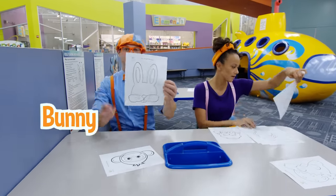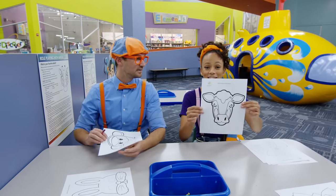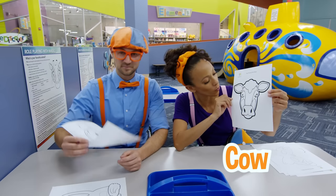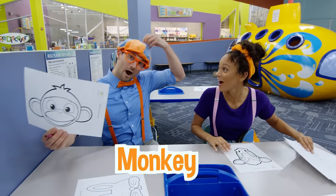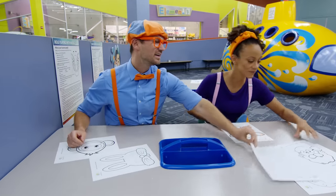Wow. I have a bunny I could draw and color in. Ooh, what do you have? I think I'm gonna color this cow. Ooh. Maybe I could do a monkey? Oh yeah, you should do the monkey. That's so cute. Ooh, and let's see.